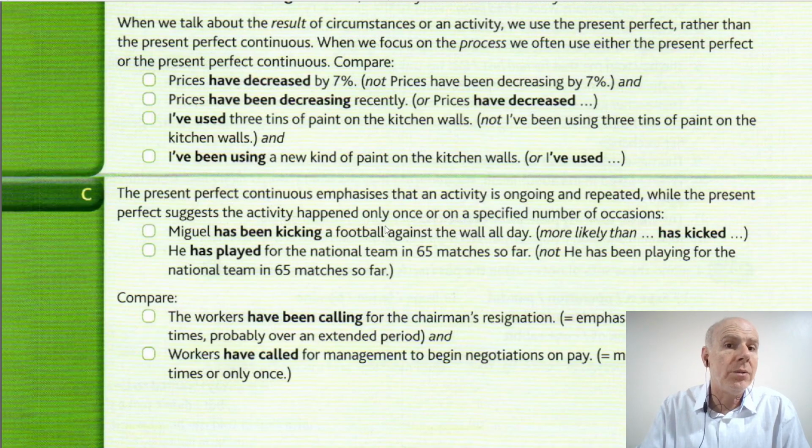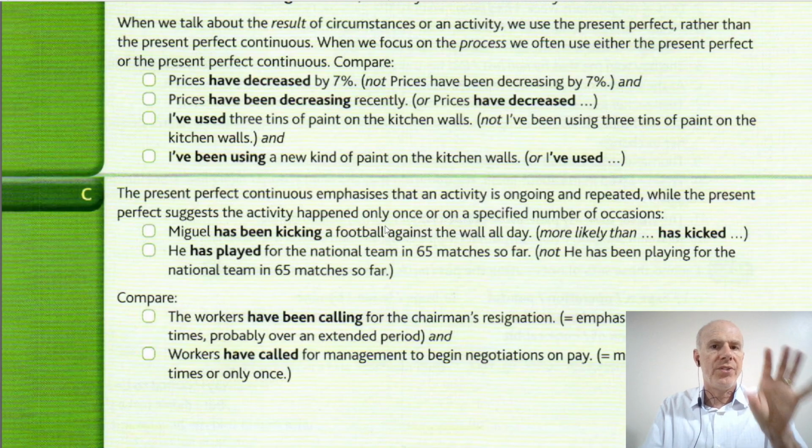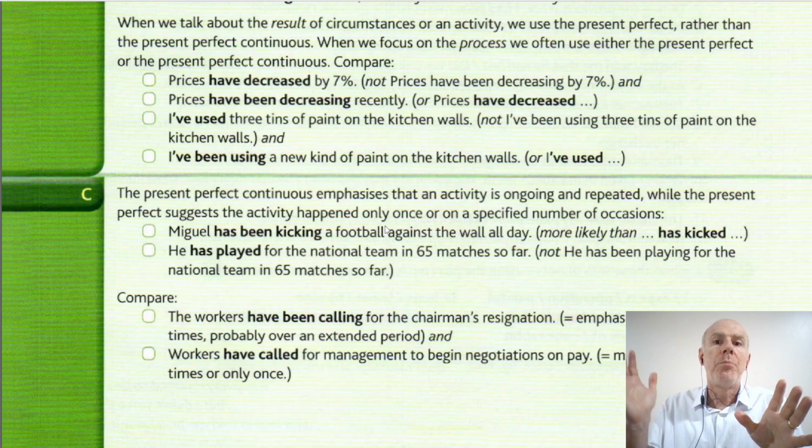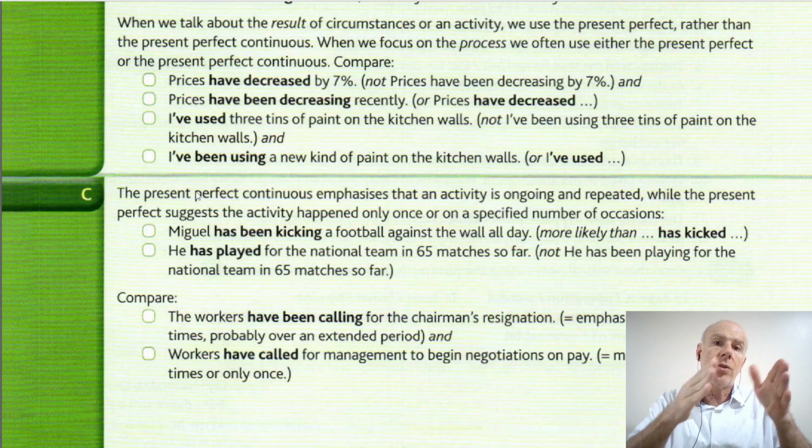When we talk about the result of circumstances or an activity, we use the present perfect rather than the present perfect continuous. When we focus on the process, we often use either the present perfect or present perfect continuous. Result, present perfect. Process, you use present perfect or present perfect continuous. Look at these examples. Prices have decreased by 7%. It's a result, right? So you don't say prices have been decreasing by 7%. You're talking about the result.